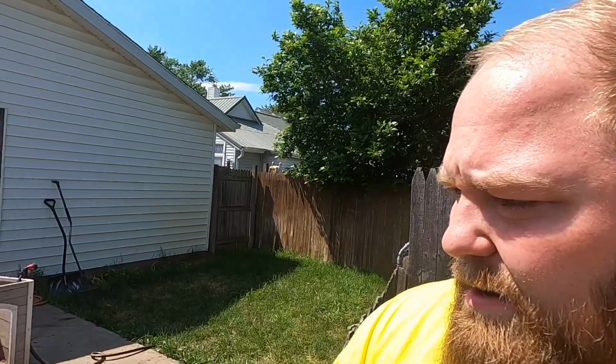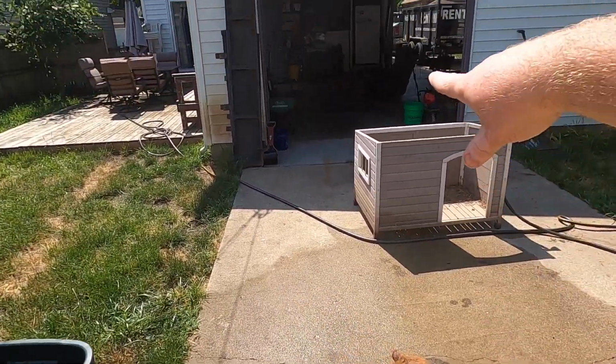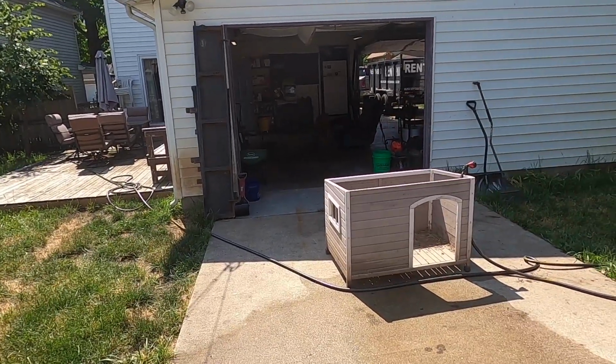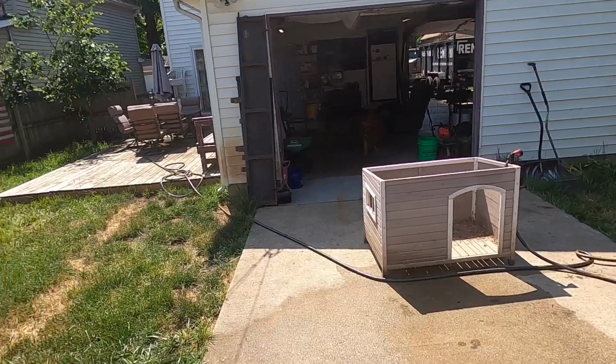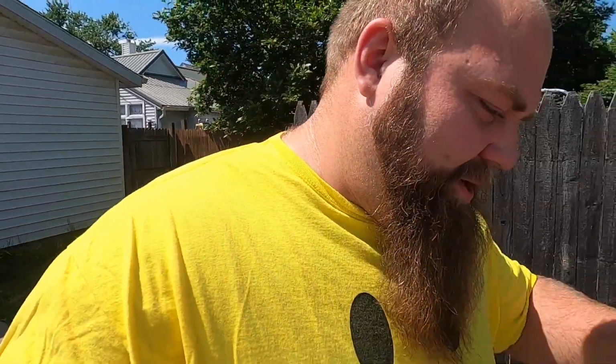I've got my dogs out here. That's Miss Bella, and then if you can see him, Mr. Ryder, he is inside the garage there. Oh, he sees me. He's coming this way. So anyways, I've got both the dogs here.